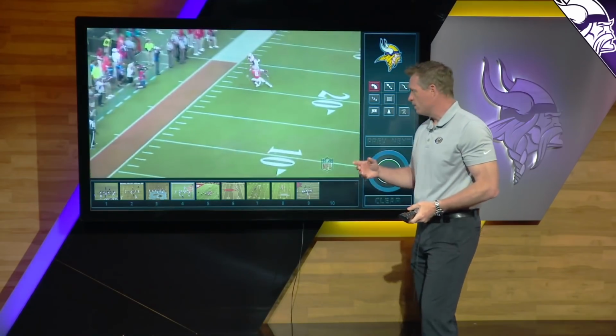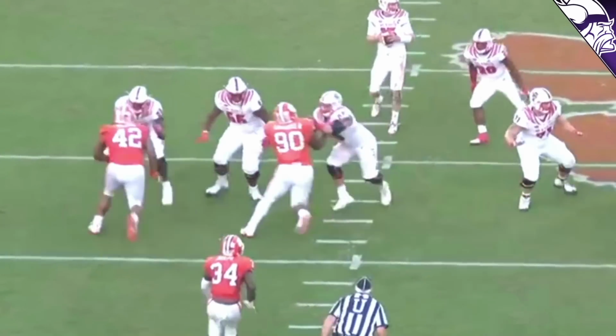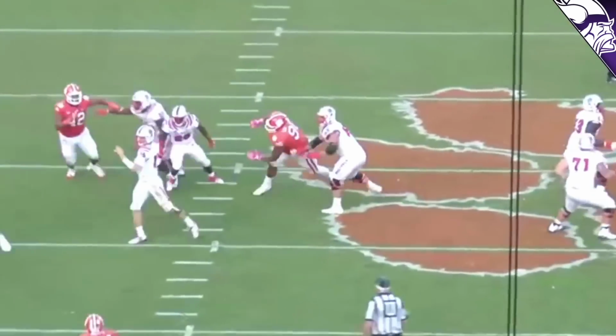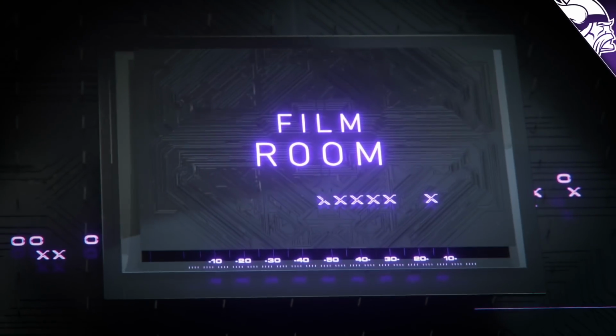We know about his athleticism. We know about his knee bend. We know about his ability to do those things. And this is just a few examples of how great of an athlete this Garrett Bradbury is. And a guy who's that good, moves like that, you could put him anywhere in the interior of that offensive line.